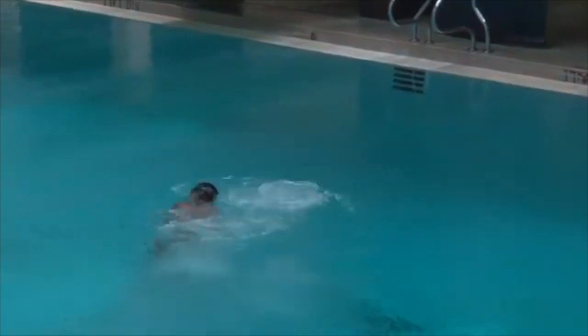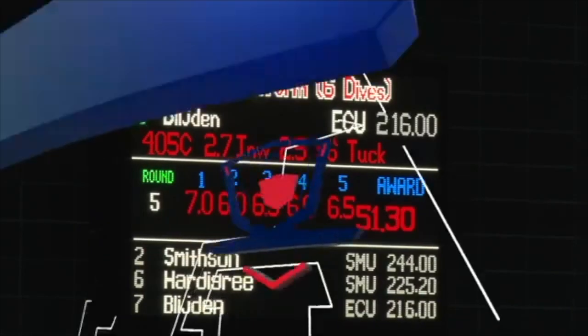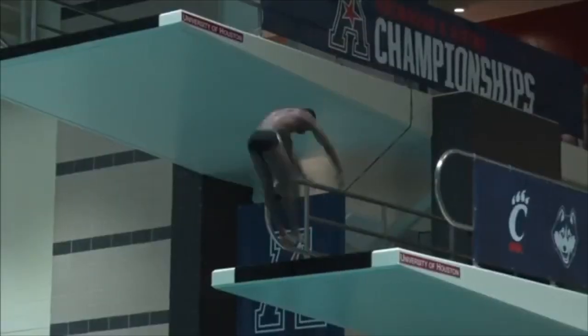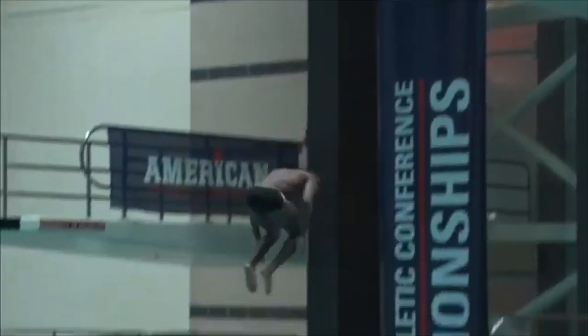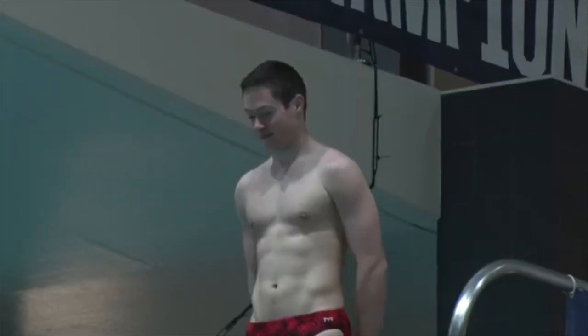Again, his entry is not great, not great. You know what I mean? His knees were bent, his toes weren't pointed, but yet he makes it rip. I don't know how he does it. Gorgeous. 51.3, another look. I gotta believe this. If he makes some small adjustments, this guy's gonna see incredible scores.